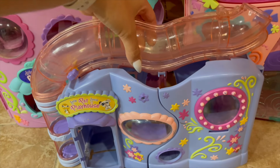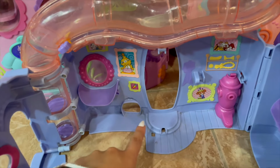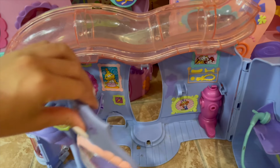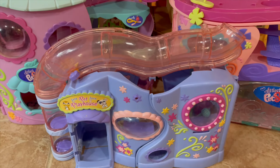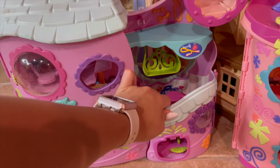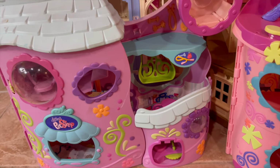It's the Littlest Pet Shop Love and Playhouse, and it's so cute, and it has mostly everything in here. It's missing one of the items right here, but I got this from Savers for $4. So the price is amazing. If you wanted to buy this off of Mercari, it'd be around $10 to $15. Same with these two play sets. I got this one for $5 and this one for $6. So it really depends on the thrift store and what the workers are putting the price for.